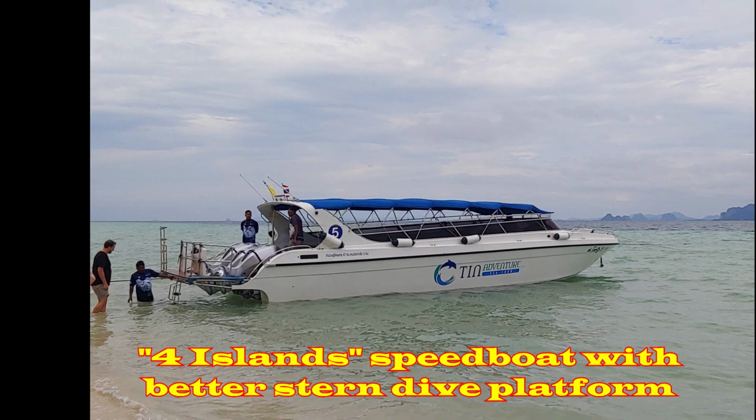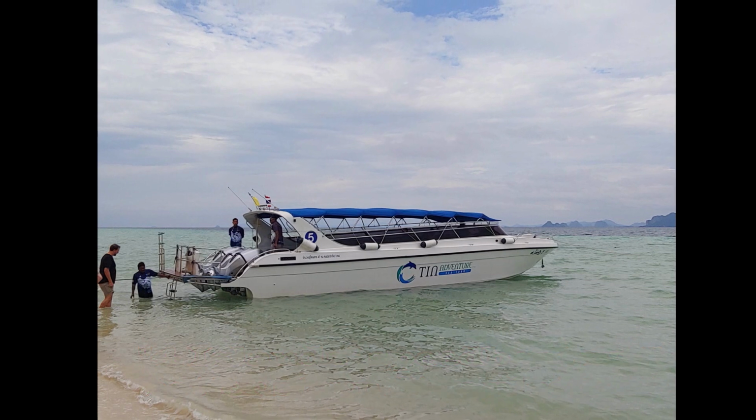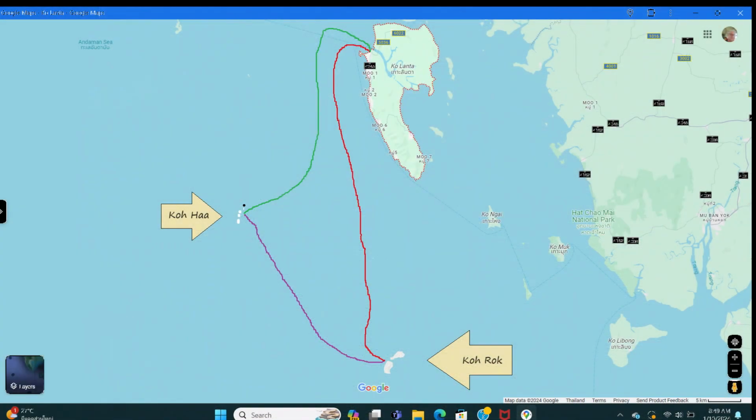The distance from Ban Saladan Pier to Koh Rok is about 37 miles south, and we made it in about an hour, which is an average speed of about 32 knots. Pretty good for a boat carrying 20 to 30 people, including crew, snorkel gear, snacks, drinks, and lunch. On plane, the boat feels to be moving quite fast and is also pretty loud.